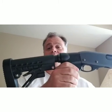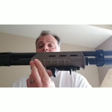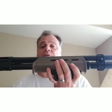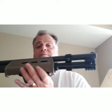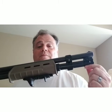Anyway, there it is. Got a three-position collapsible buttstock, Gremlin 870. Magpul front end. This little thing down here is so if my hand gets slippery or whatever, I can rack it pretty quick. This thing on the front end is actually for if I want to put an accessory up there. I might or might not. I just left it there because it kind of protects the magazine tube a little bit.